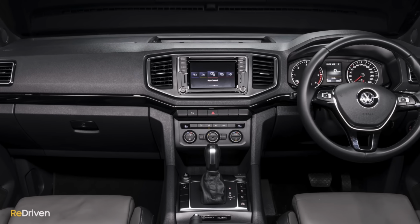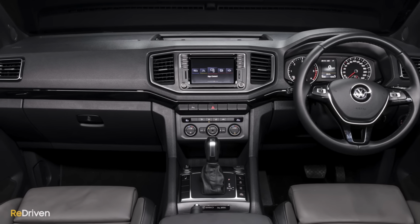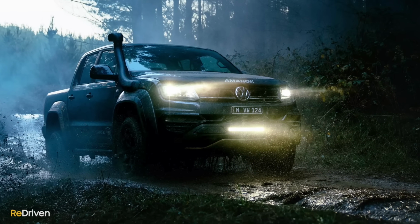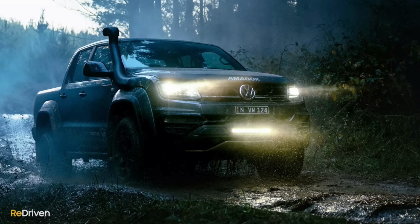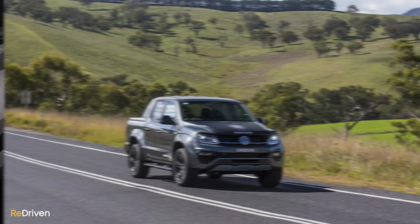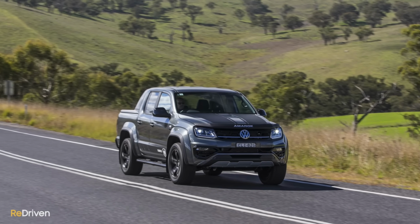It's based on, until recently, the latest generation of Amarok, so the levels of equipment and tech will surely suffice most consumers. Thanks to Volkswagen's 5-year warranty, it'll still have a few years of factory support left on it, it still has one of the nicest interiors of any 4x4 dual cab ute, and it's a bloody lovely thing to drive in the real world.